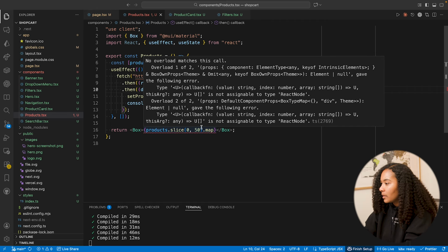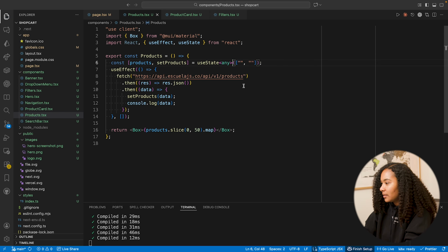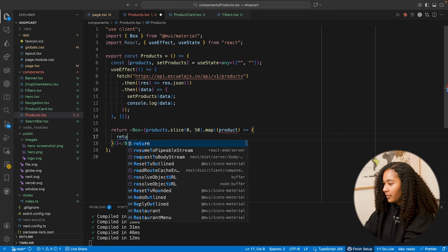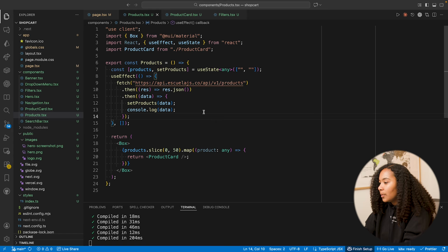It's not assignable to the type React node. All right, what if we call this any? Great. Dot map for each product, and we are going to go ahead and return a product card. That is going to be what we have for now.